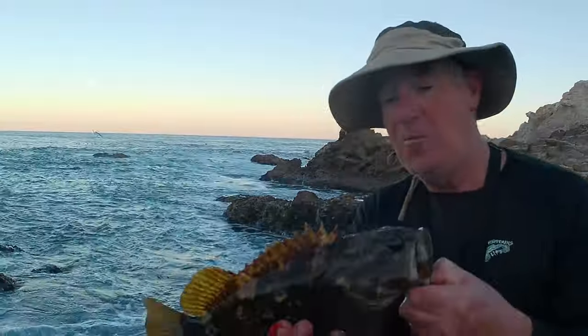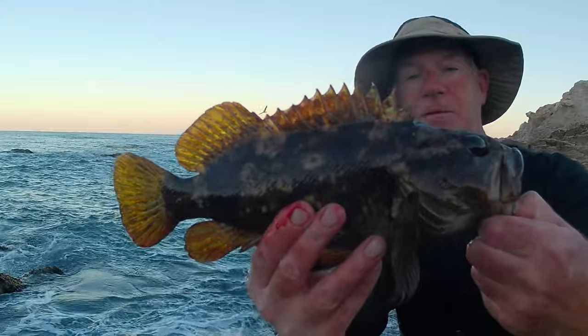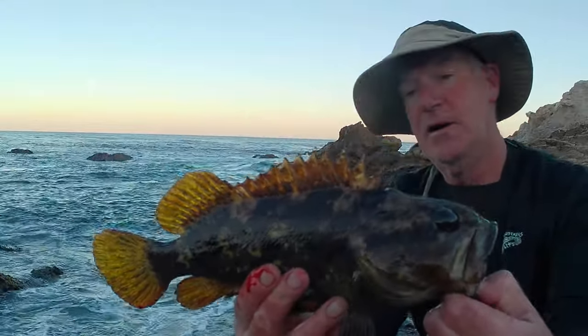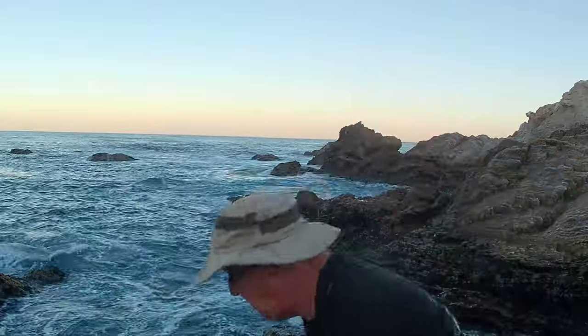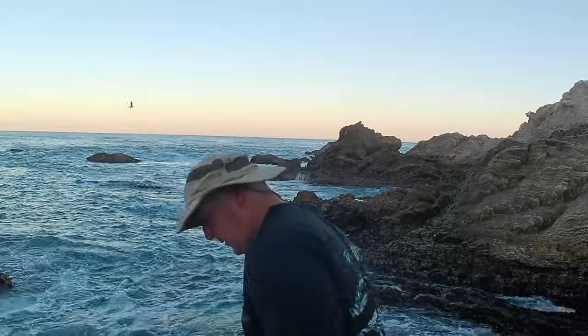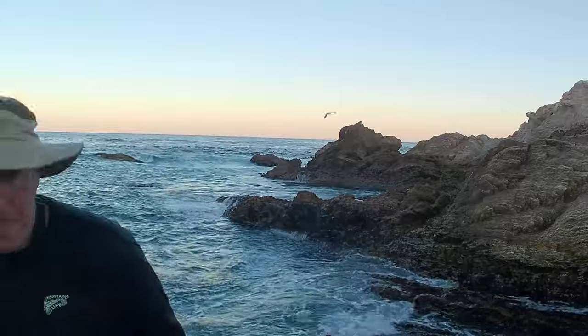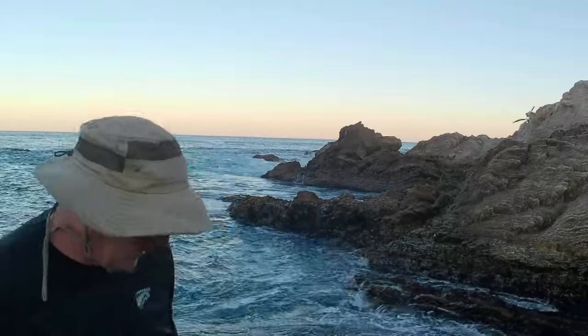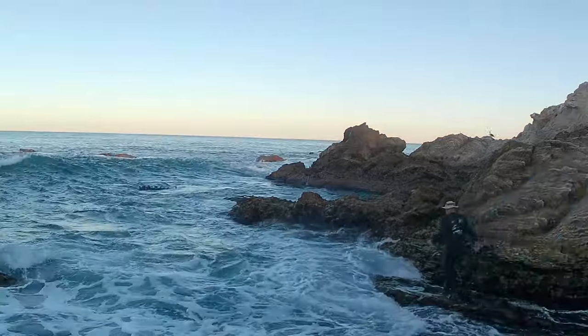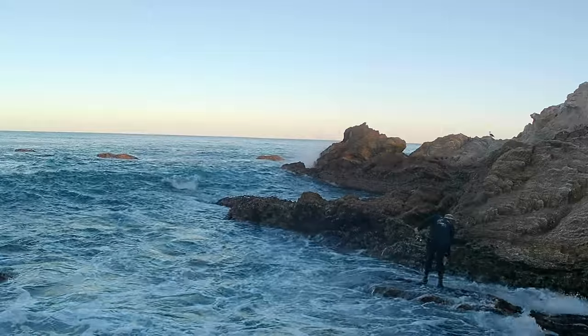Got a nice little gopher here. Looking pretty nice. Not that big. I was able to get the hook out of it, so I think we're just going to go ahead and let it go. Little fish like that ain't my jack. Luckily, I brought a whole bunch of squid, so we'll head out there and give that a try.